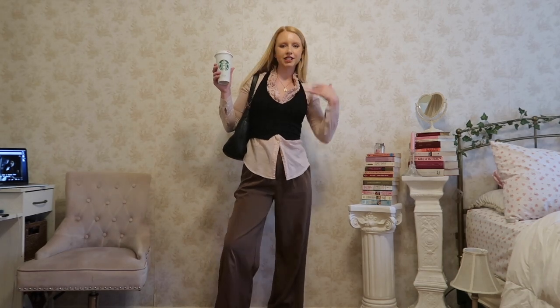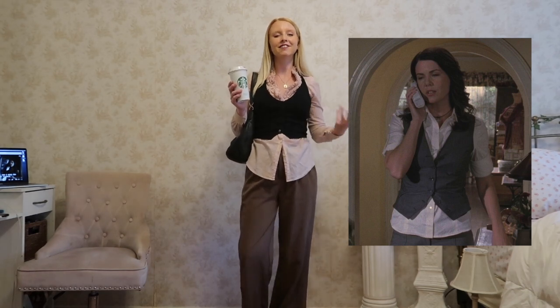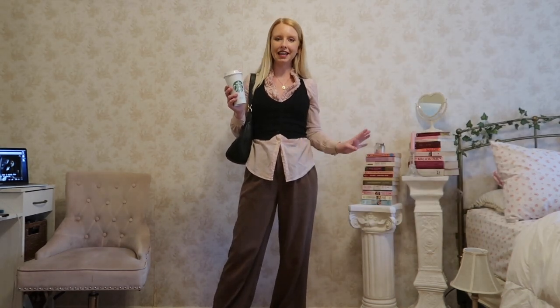Okay, next outfit is inspired by none other than Lorelai Gilmore. This is one of her more business inspired outfits, definitely something that she would wear to work at the inn. I'm wearing these work trousers from Princess Polly. I will link them down below. I'm pretty sure they're still available.